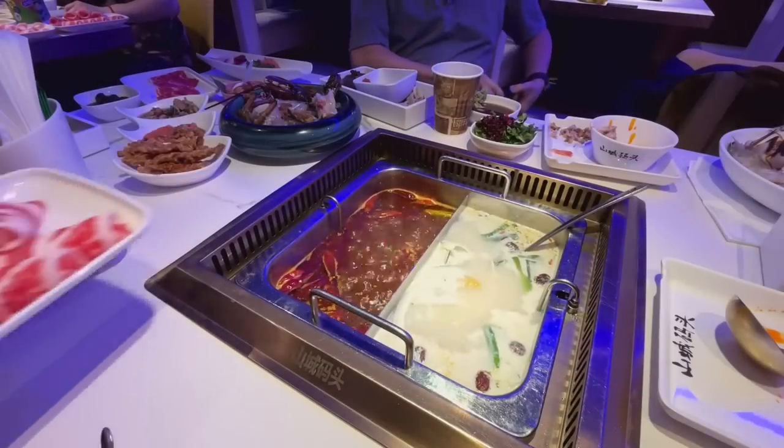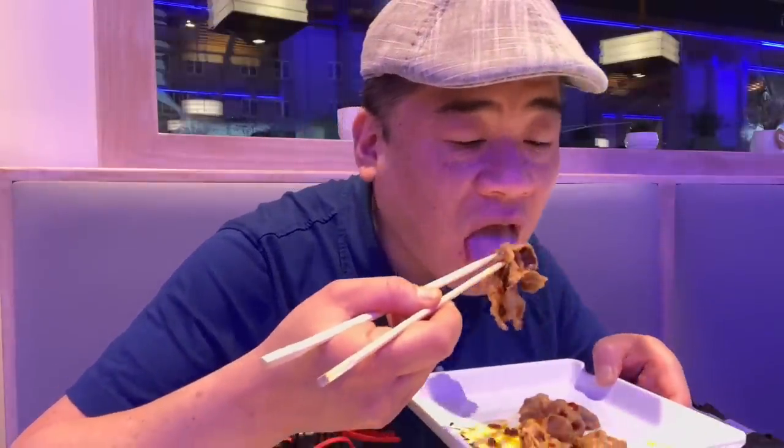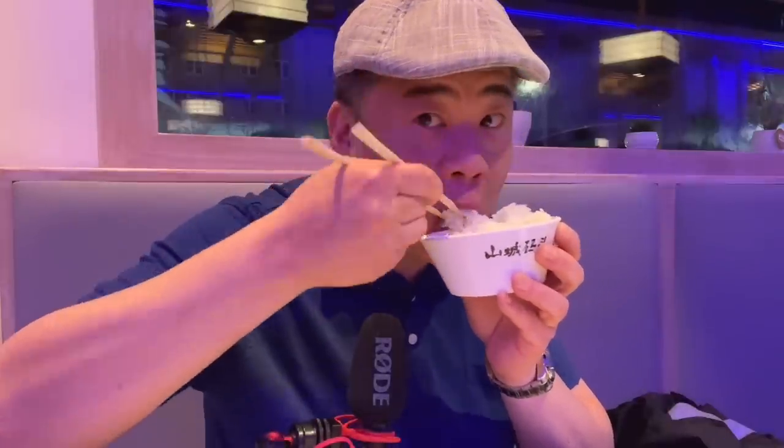All right, the first thing I'm going for is some of this beef. I assume it's beef. I don't know, Tongue did the ordering. All right, so I have some of this beef. Let's give it a try, in the spicy mala cooking broth. Oh my god, guys, it's so spicy. Whoa.